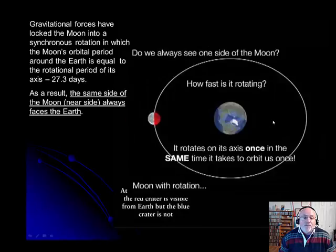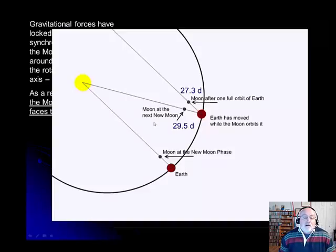So what does this mean? It means that the moon rotates on its axis once every time it orbits us. So its day and its year are the same. Now, we do get 27 1/3 days for the 360-degree orbit.